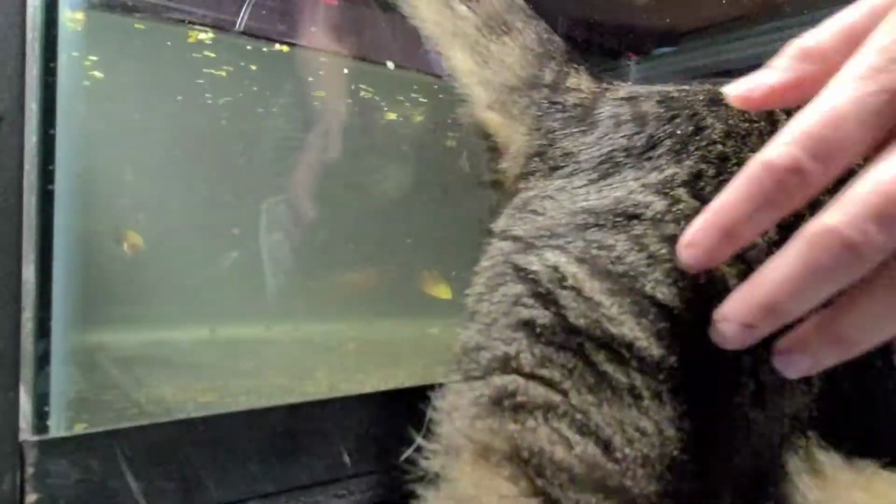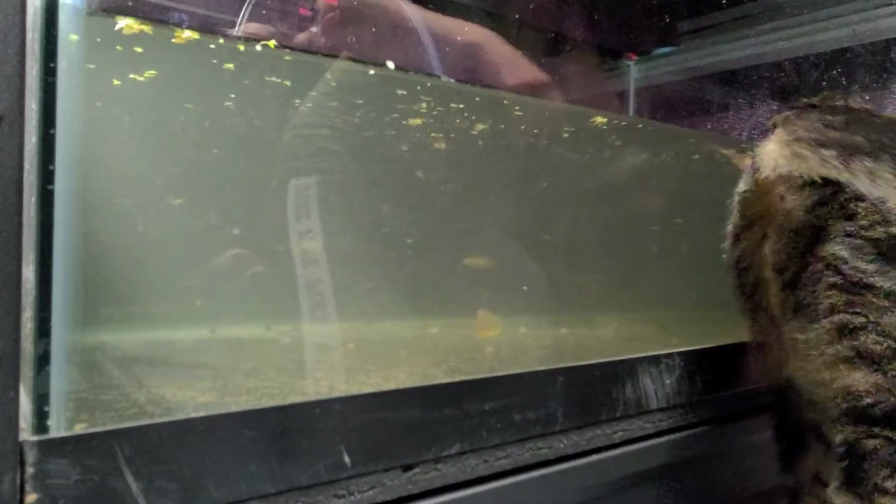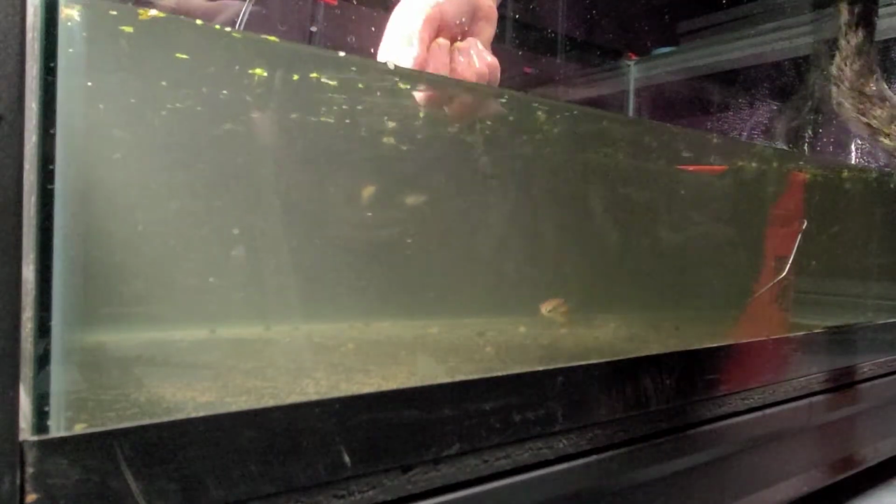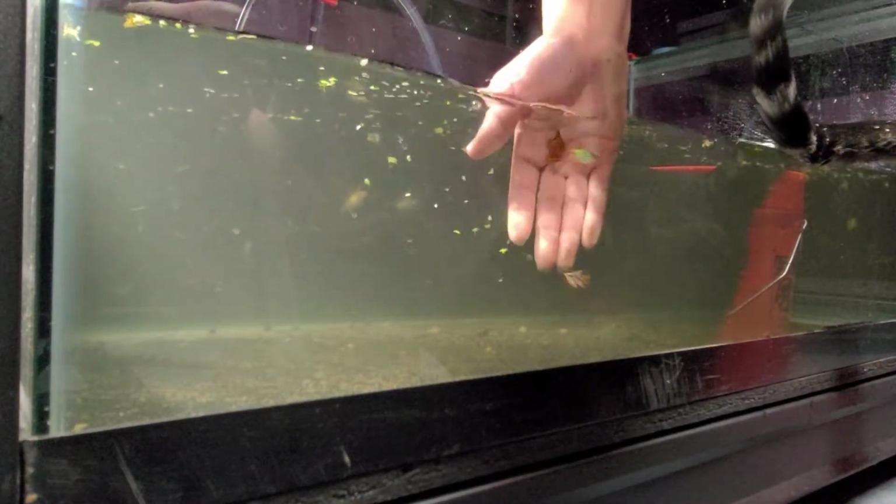Max, you're in the way. Max, you're in the way, bud. Come over here. You know, you're excited about the fish room. I know. Alright. Now go the other way, dummy.